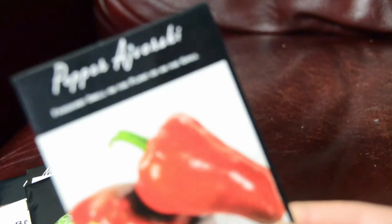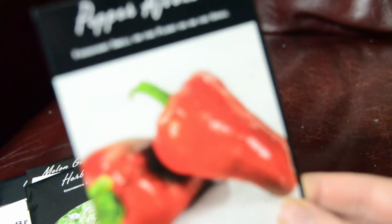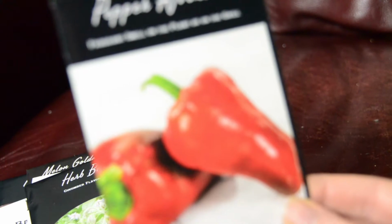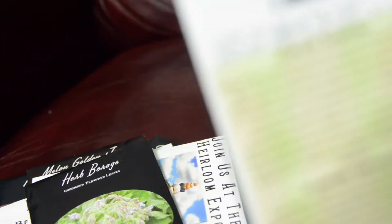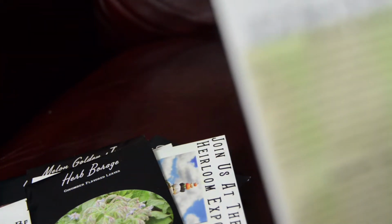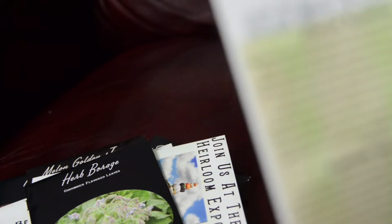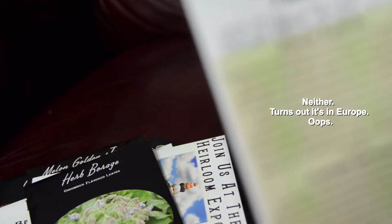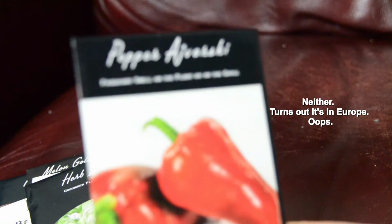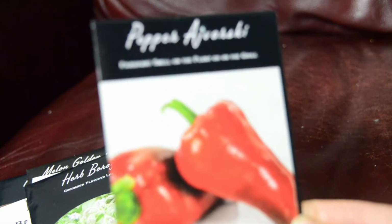And this is a pepper, a sweet pepper called the Ajvarski pepper. I believe that's how you pronounce it. I believe it's a Middle Eastern type pepper. Yeah, it's called, well, Eastern Macedonia. I'm probably sounding really ignorant now. I don't know if Macedonia is in Asia or the Middle East, but anyway, it's a cool looking pepper. And apparently it's really good grilled.